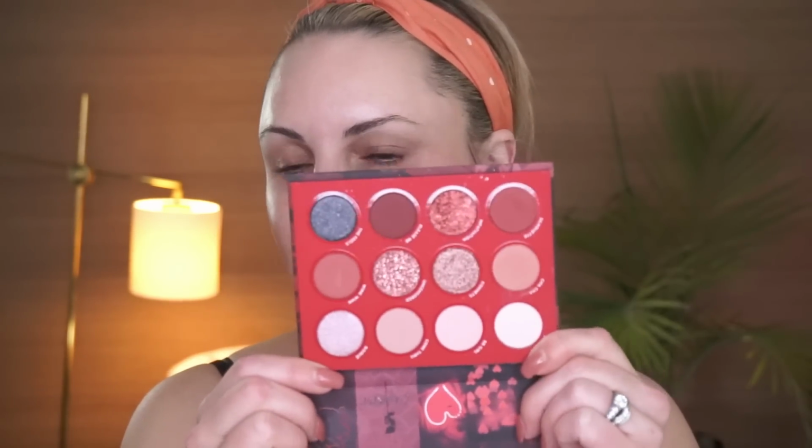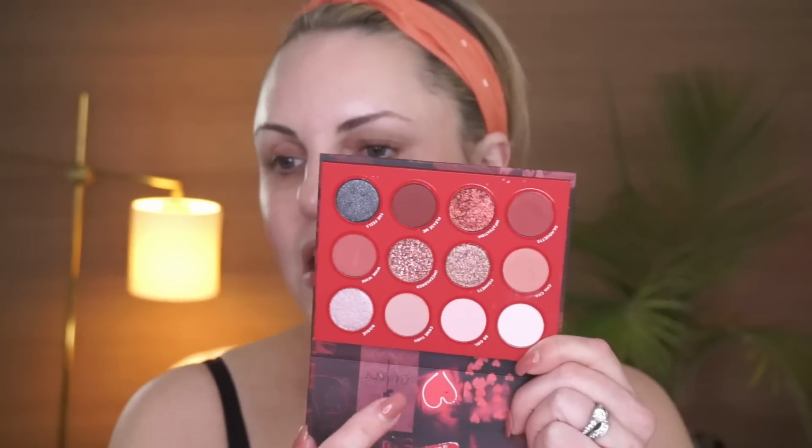All right, so we're talking today all about the brand new palette from ColourPop. They sent this to me in PR. It's called All That, and I love the colors. I think they're stunning. I love that there's a bunch of mattes in here as well as some sparklier colors. All right, so let's get started.